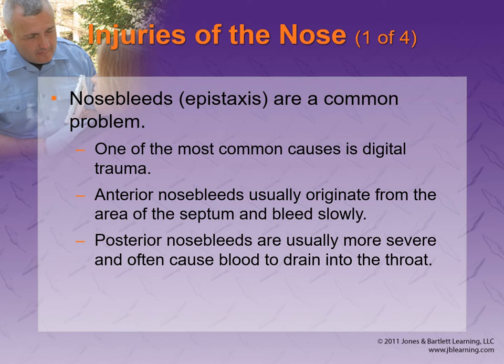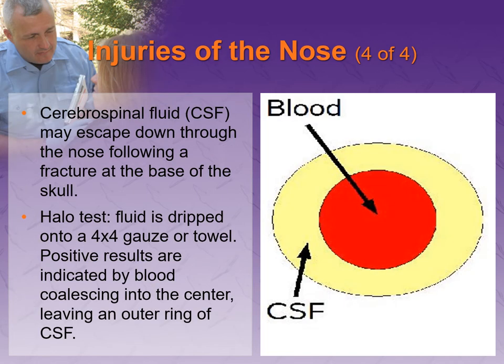Some posterior nosebleeds actually have arterial involvement, which is a little bit different than an almost venous bleed near the septum. So if you have that nosebleed, you just want to pinch the nose, leaning the patient forward, and hope that the body can clot it off.